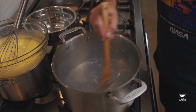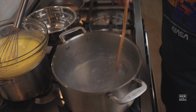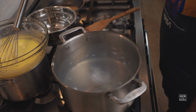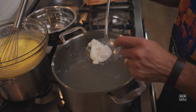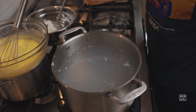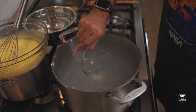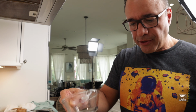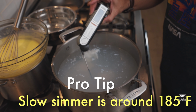Okay. We're gonna create a vortex, like a tornado in the water. Gently drop the egg in the middle. It's been 3 minutes. And I think we're good. So we're gonna put this one in the ice cold water bath. Here we go again. In with the eggs, 2 this time. And you can throw them right on top of each other. They have this protected layer that just keeps them separate. Set the timer, 3 minutes, perfect, gentle simmer.